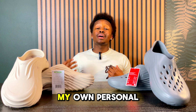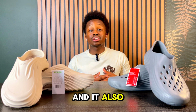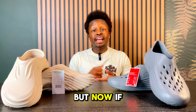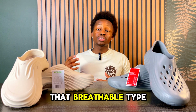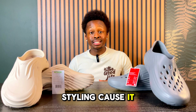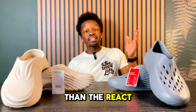So here is my own personal take. If you want something that feels futuristic, fits those sleeker outfits, and also has more potential high value, I definitely would go for the Nike Rejuvn8. But now, if you want something that's comfortable, versatile, and has that breathable aspect to it, I probably would go with the Crocs Echo Slide. But you also do have to be comfortable with that bold styling, because it definitely still hits hard, but it is something to get used to. But this one is also a little bit easier to get than the React X Rejuvn8.